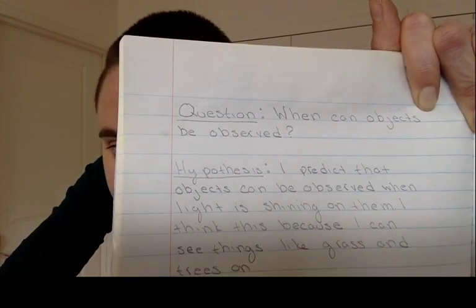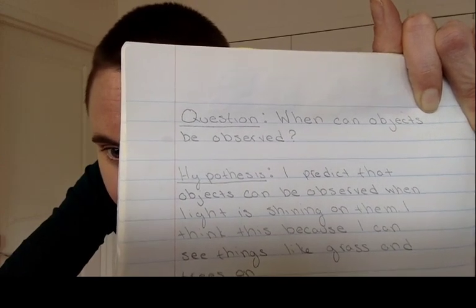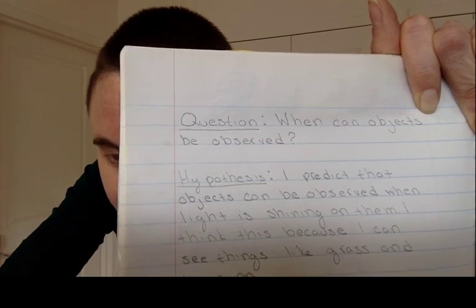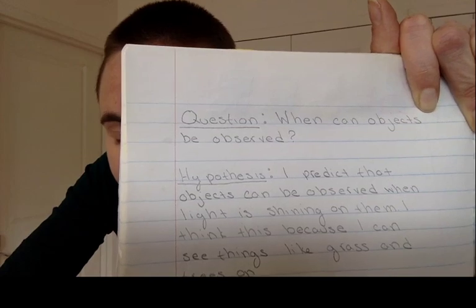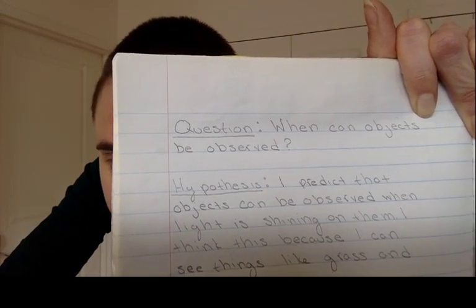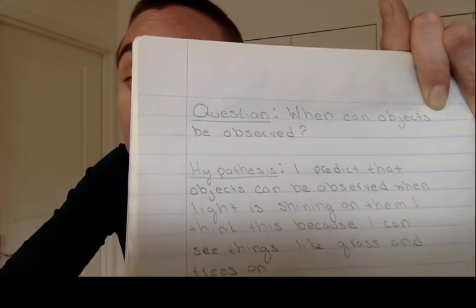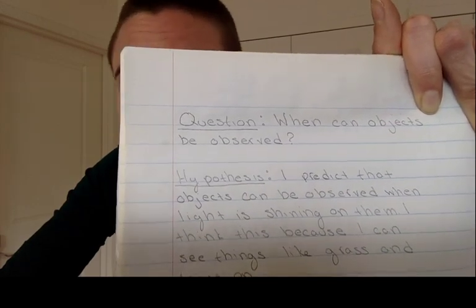Okay, wonderful. Gabby, if you're done, can you share your hypothesis so I can give you feedback? Ooh, Olivia, we'll talk more about how your glasses help you see in later lessons. Interesting. So Shane, I'm noticing that you're using the word bounce to describe how light is traveling.